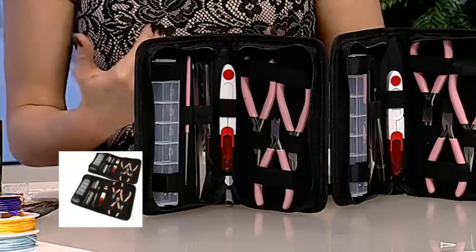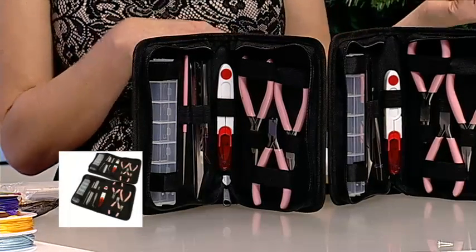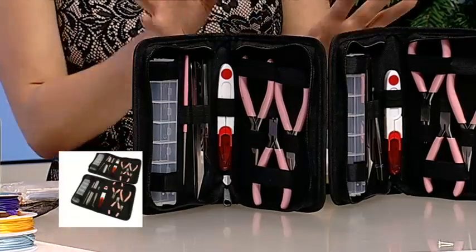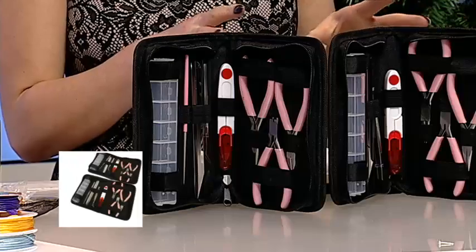It's always great to have spare tools. Debbie Beaufort was telling me she's got one in the car. She's got them everywhere. Or if you're doing workshops and you need more tools, maybe you're going to have your friends round and you want to get jewellery making together.